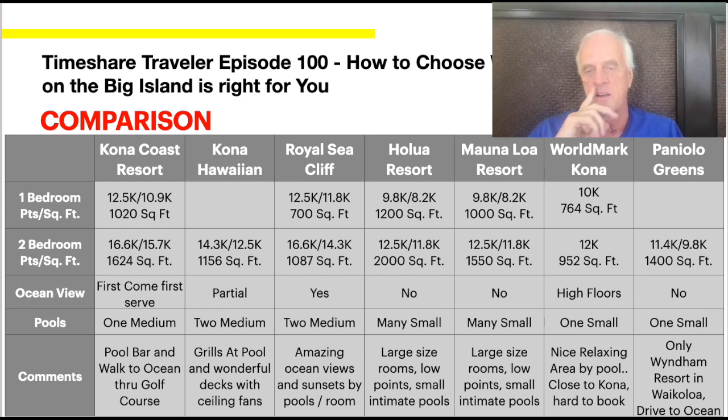The ocean view, Kona Coast Resort, I just wanted to tell you, you just ask for it, and you might get it. I did ask for it and did get it. The Kona Hawaiian's partial, but it's only in the upper units, the higher number buildings. Royal Sea Cliff, yes, in my case, from the deck, and actually the pools are right on the water. Halua and Mauna Loa, no. WorldMark, high floors give you some visibility of the ocean across the street, and Paniolo Greens, no, not from the rooms, but you can see the ocean. I did several at night at sunset. I'd watch a sunset, and you can see that from the outside.